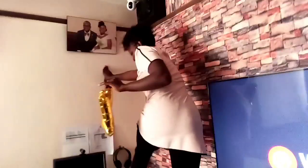So let's finish the decorations, that is decorating the house. As you can see, we were just doing some balloons and the banner written baby shower. And that was the dress that we bought for the mom to be, the sash written mom to be, and the headgear, which was, the theme was red and white. That is why you're seeing so many red and white colors. That is the color that we chose.